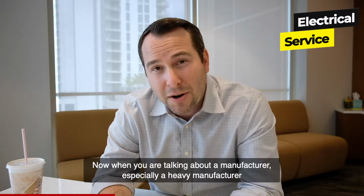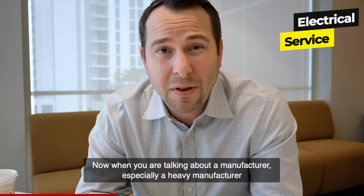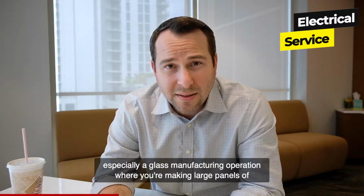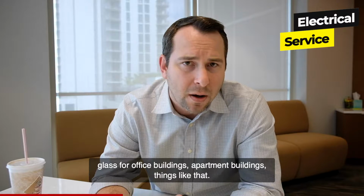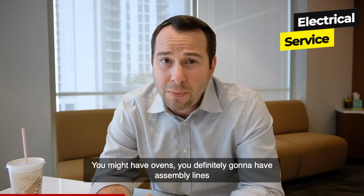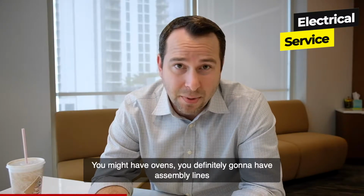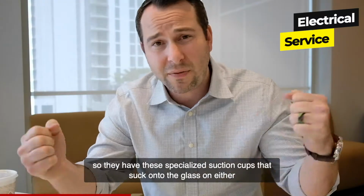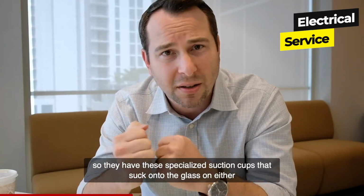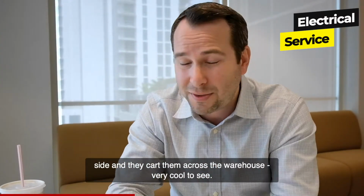Now, when you are talking about a manufacturer, especially a heavy manufacturer, especially a glass manufacturing operation where you're making large panels of glass for office buildings, apartment buildings, things like that. You might have ovens. You're definitely going to have assembly lines. You're definitely going to have cranes because those panels of glass are super heavy. So they have these specialized suction cups that suck onto the glass on either side and they cart them across the warehouse. It's very cool to see.